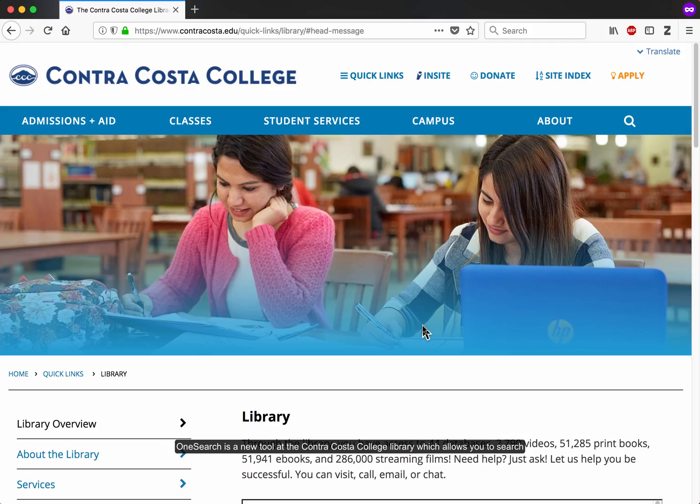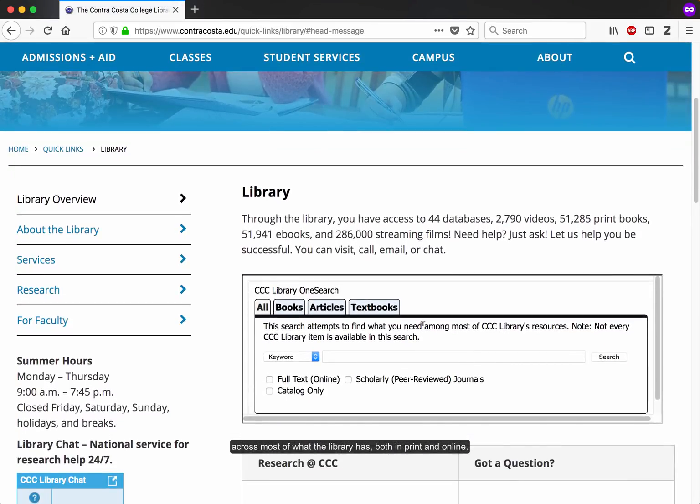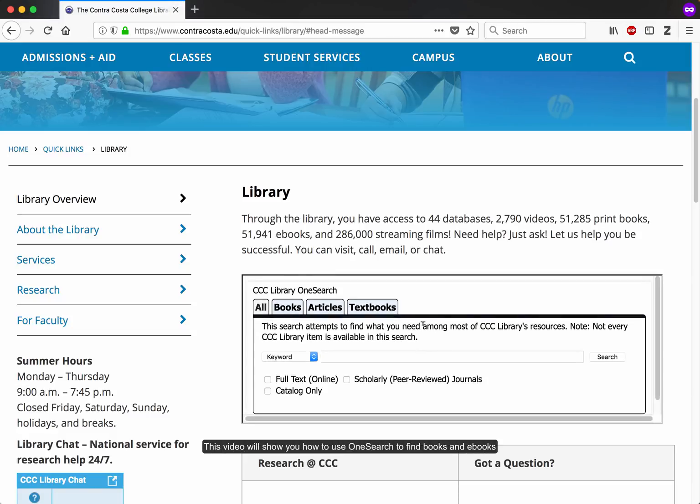OneSearch is a new tool at the Contra Costa College Library which allows you to search across most of what the library has, both in print and online. This video will show you how to use OneSearch to find books and ebooks on a particular topic.